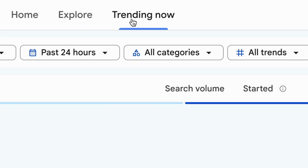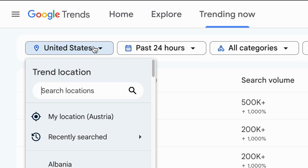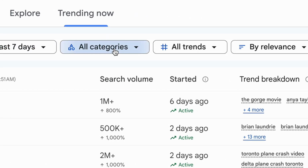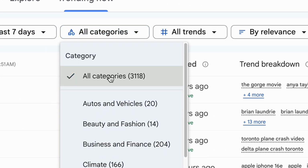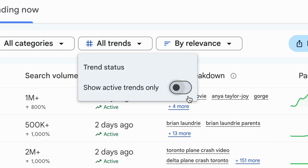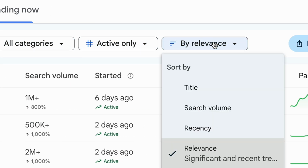To find the viral topics that will bring you millions of views, you can choose 2 methods. First, click the Trending Now tab. Here, select the country that is based on your channel language. Next, choose the 7 days timeline. You can leave the category filter untouched or set up the specific category that you would like to check trends in. Next, you need to choose only active trends, and the last step may stay as it is.